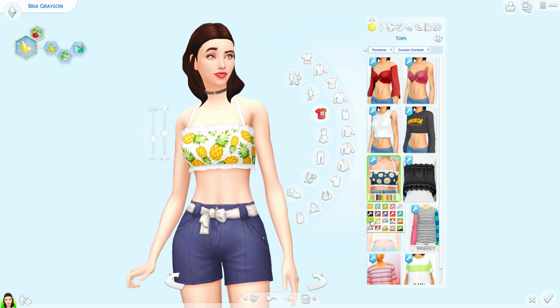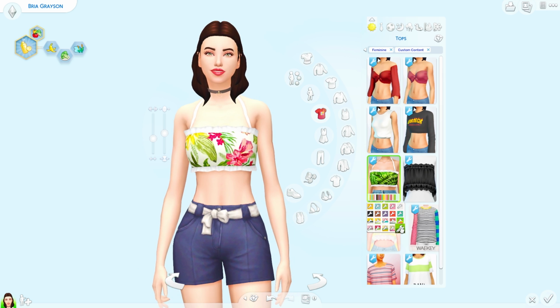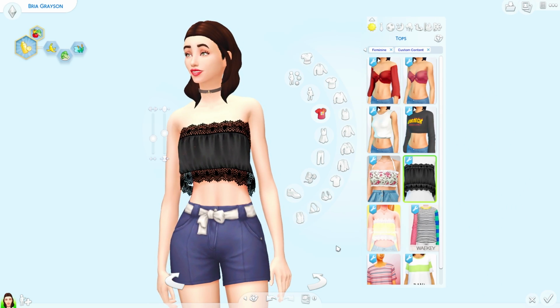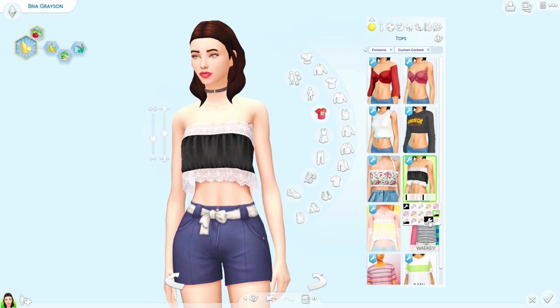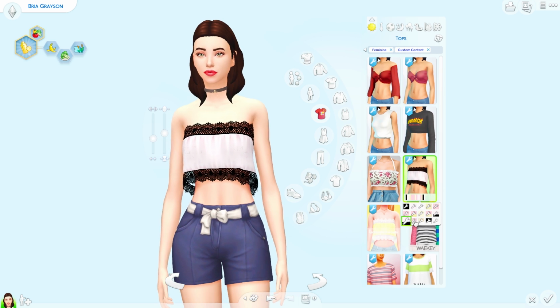What are the patterns? Oh, pineapples. Oh, those are beautiful. Oh my God, flamingos. Did you see those flamingos? The flaming, I can't even talk. The next one. Again, pretty sure this is alpha. Kinda don't care. Kinda love it. Oh my word. The pastels are killing me. I love it so much.